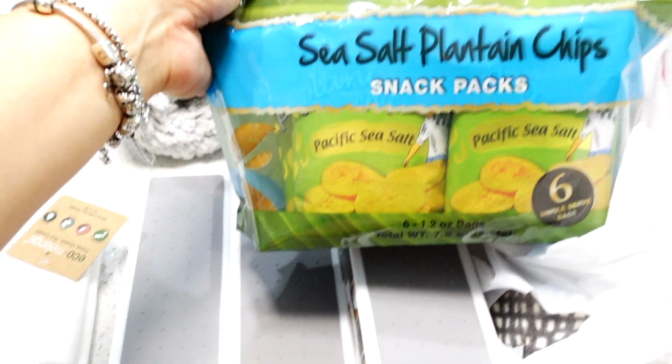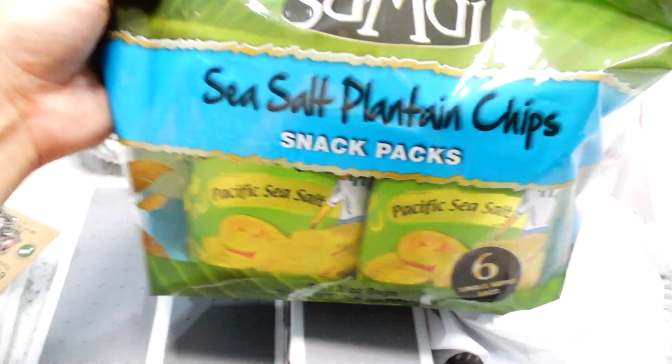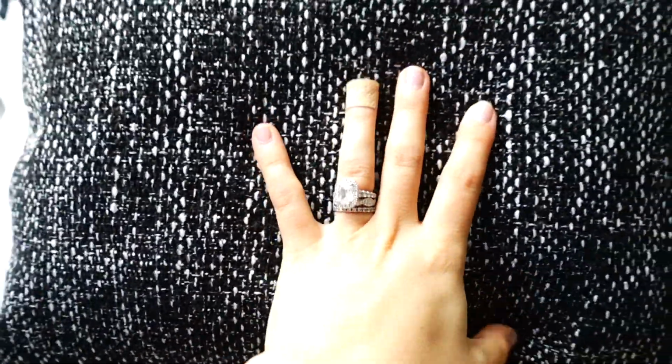I did find some plantain chips. My husband's obsessed with these and I saw a cute little small 6-pack, so I got those for him. And then I also found these super cute pillows. I'm a pillow hoarder. So I got two of these. I love the shape. I love everything about them. They have this kind of thick black and white textured print, and then the back, more texture with the velvet. I mean, seriously, who could not love those? So I'm going to try these on the couch and see what they look like.